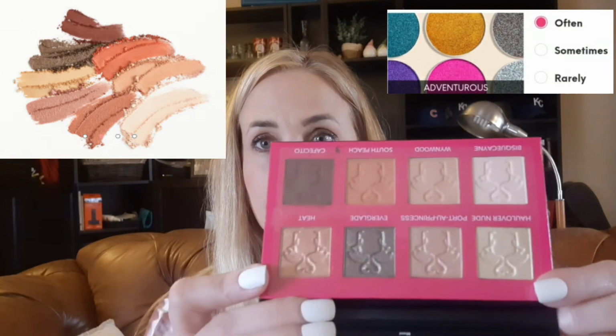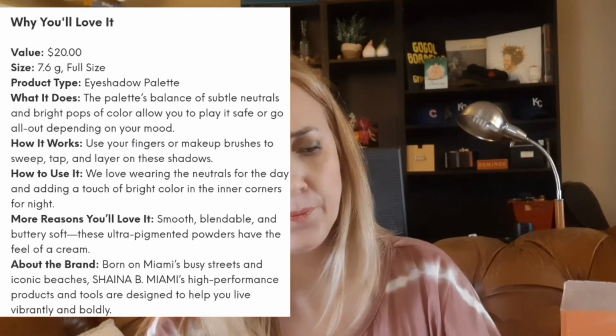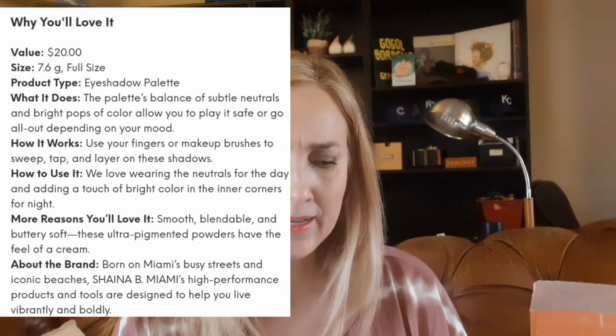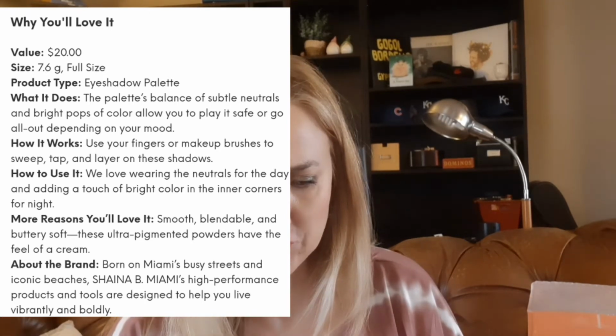It has very nude colors, four shimmers and four mattes, and a little bit flaking out. And I marked down that I only want the adventurous colors often, which there's no way anybody would think that these were adventurous. So that's another reason that I just feel like they're not listening to our profile. They're sending the same stuff over and over.